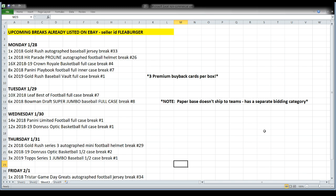We're looking right now at breaks that are already listed on eBay. This is the stuff we're going to be breaking over the course of the next few days. So tomorrow night is a Gold Rush autograph baseball jersey, a Pro-Line autograph football helmet. So that's one of the real deal helmets, not one of the replicas. Another case, Crown Royal basketball. Playbook football works its way back into the rotation tomorrow night with an 8-box case of that. And then we're going to do a Gold Rush baseball vault, which has 3 premium buyback cards per box.